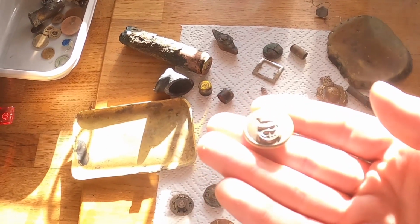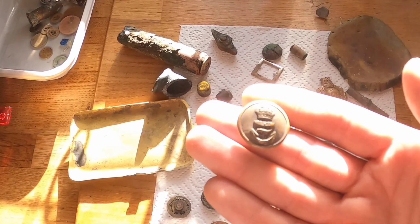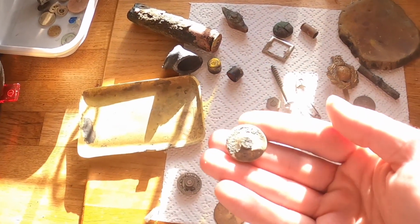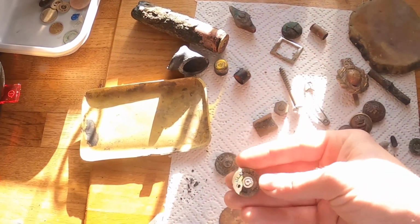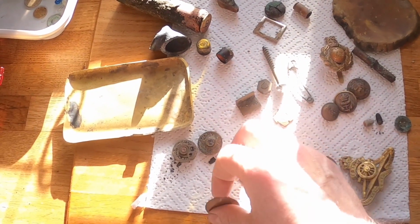This is a navy button, a beautiful navy button. I don't think I've ever quite found one like that. There were some shotgun end shells, Eley 10. Well, they're falling apart a bit, but anyway, they were still cool to find.